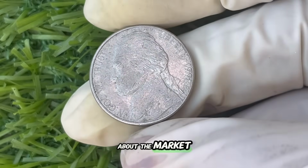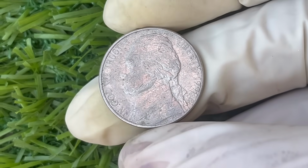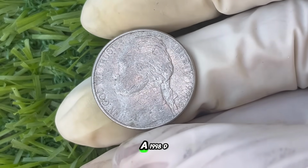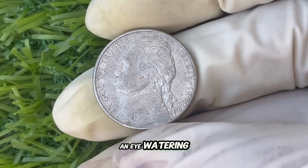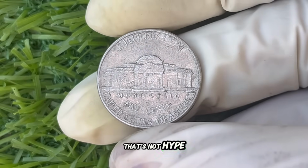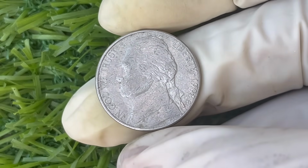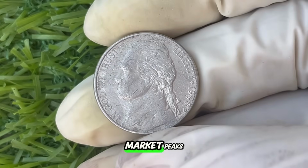And let's talk about the market for a second. The demand for rare nickels like this has never been hotter. Wealthy collectors, investors, even celebrities are quietly buying these coins and driving up prices. A 1998 D with a perfect full-step strike recently sold for an eye-watering $876,000 at auction. That's not hype, that's real money, changing real lives. But here's where it gets exciting. The window of opportunity is still open. This isn't just about finding a coin, it's about positioning yourself before the market peaks.